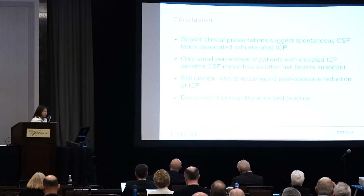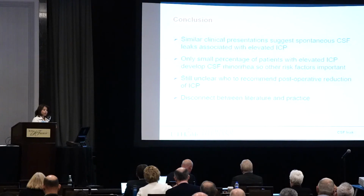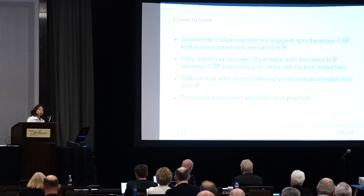but there's probably more to come from that. So in conclusion, the clinical presentations are very similar in these two populations. However, I suggest that it's not just elevated intracranial pressure. If you read the literature, you would think you should put all of your patients on some sort of medication to decrease intracranial pressure, but that might not necessarily be the case. There's more to do in this field, but maybe we should look for specific symptoms that would be more supportive of that, rather than blanketly treating everyone with some sort of intracranial pressure intervention.